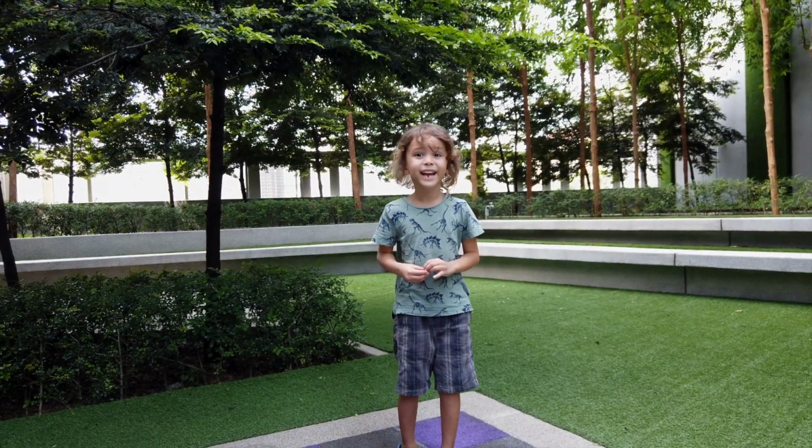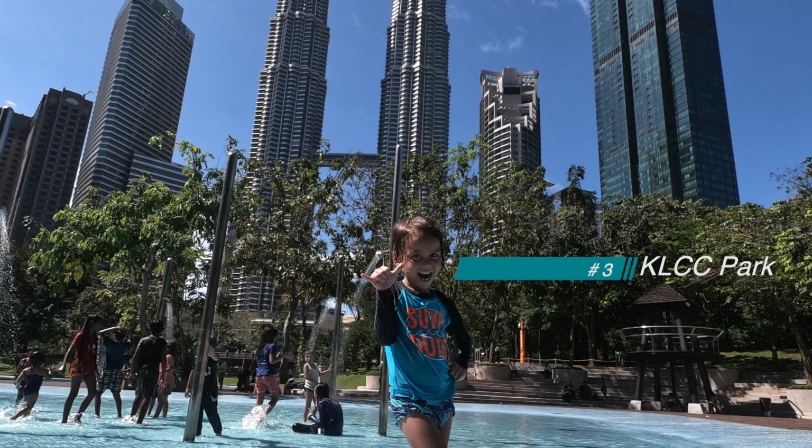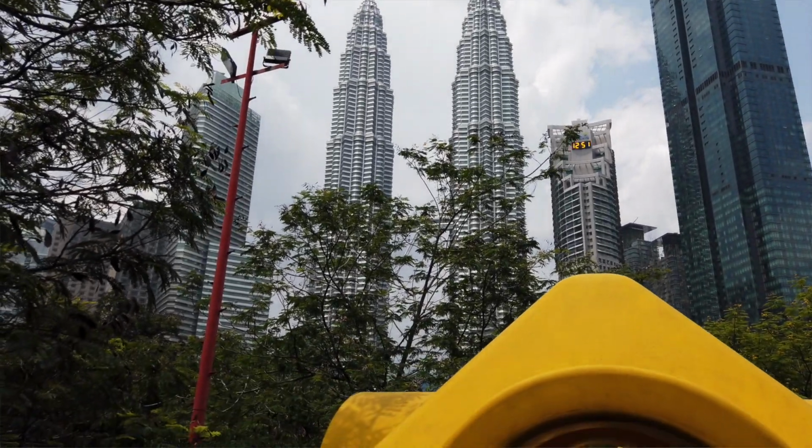And three, KLCC Park. It was so fun. There's so many playgrounds there. It was like a whole bunch of playgrounds.